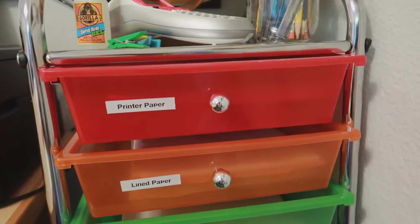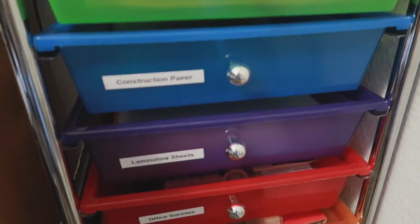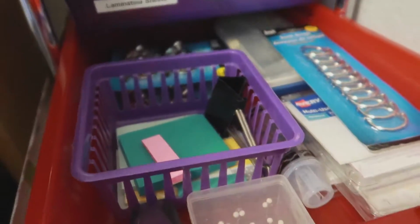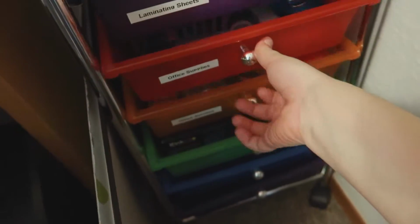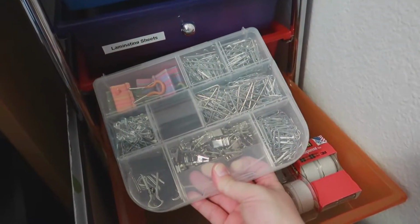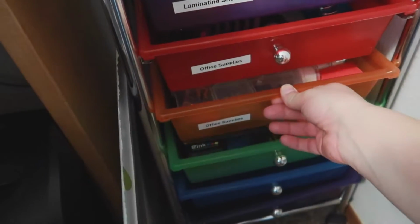We were gifted this from a friend a while back, but I put the different papers in their own bins, laminating sheets for the laminator, and then office supplies, which we get a lot of from the Dollar Tree. I got this at the Dollar Tree as well, which is perfect. We have one for all of their hair accessories too, and it's perfect for storing little things like that. So I definitely recommend that.